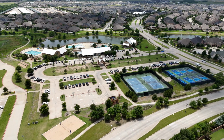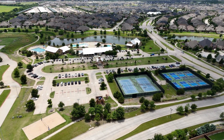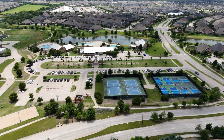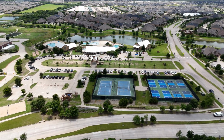Now, the amenities in Light Farms are pretty hard to beat. All right, you've got 5 resort-style pools, a market and cafe inside the neighborhood, a fitness center, tennis and pickleball courts, basketball, bocce ball, sand volleyball, okay, you name it. There's also a bike share program and over 13 miles of hike and bike trails.